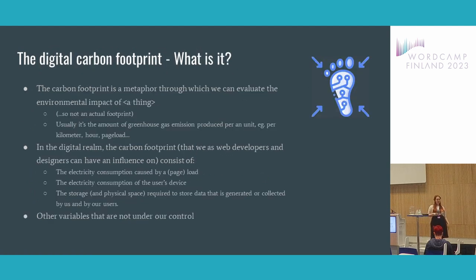Well, I'm gonna approach this thing this way. First of all, how we are going to measure and how we're gonna think about the whole consumption thing. You might have heard about the digital carbon footprint. And what is it? The carbon footprint is a metaphor for evaluating the environmental impact of, insert here a thing, in this case a digital thing, a website or a device or an application or whatever. So it's not an actual footprint, not an actual tangible thing, but it is a metaphor.